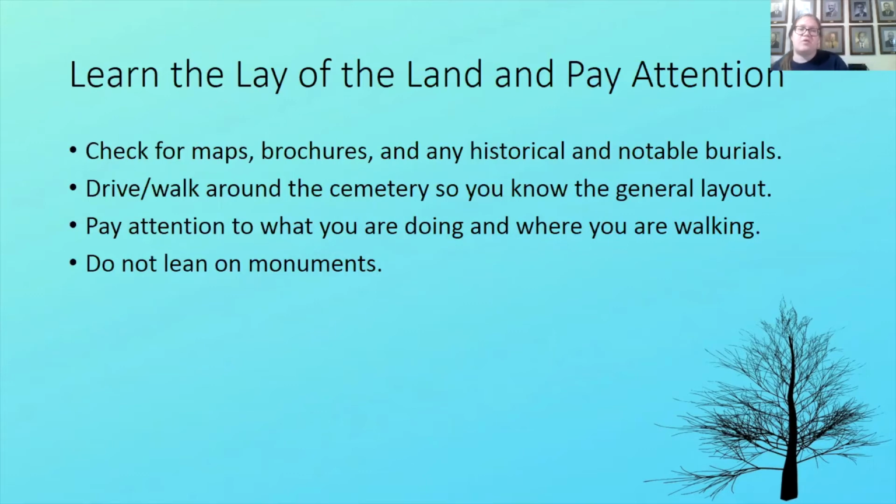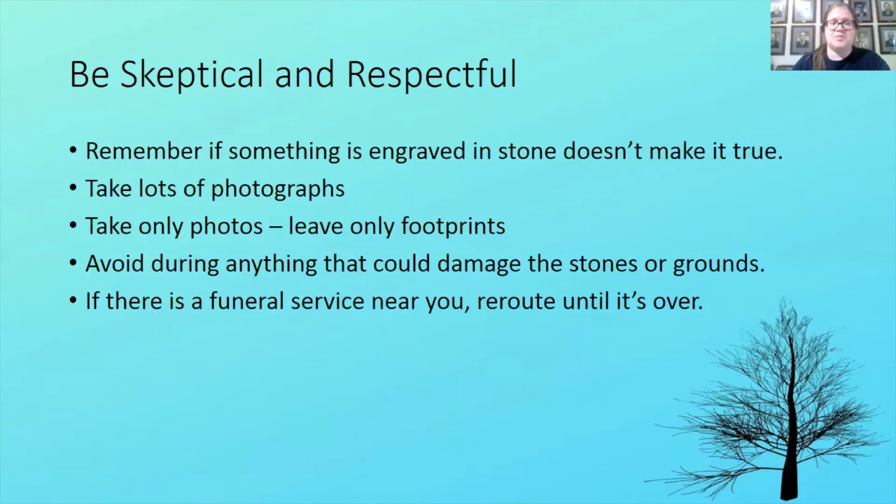So learn the lay of the land and pay attention. Check for brochures, maps, any historical or notable burials, drive or walk around the cemetery so you get the general layout. Pay attention to what you're doing and where you're walking, and don't lean on monuments because you never know if they could just fall over. Be skeptical and respectful. Remember, if something is engraved in stone, that doesn't mean that it's true.